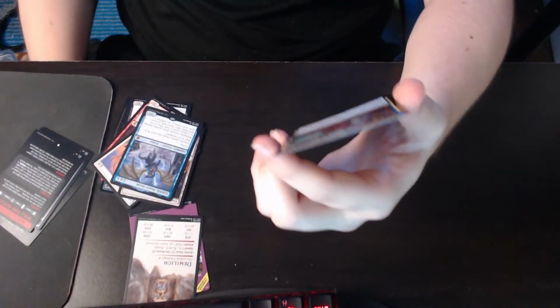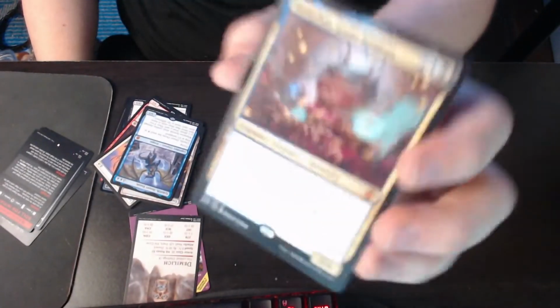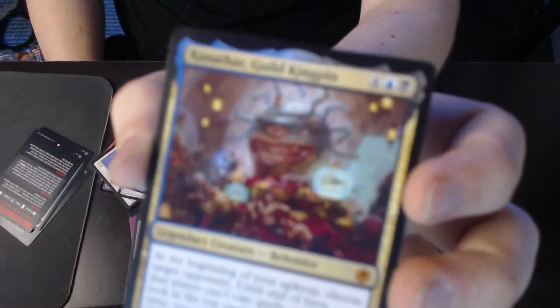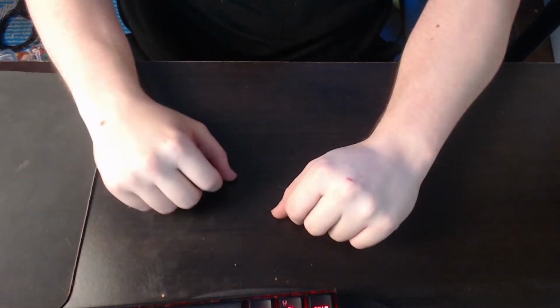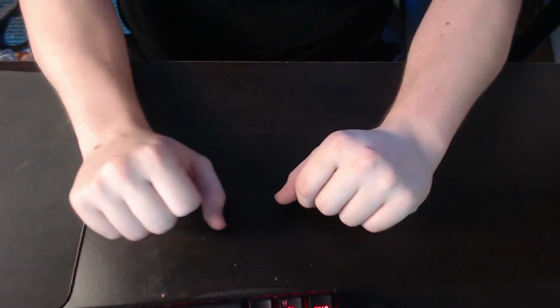And then, of course, this one I was told was good. Apparently, a lot of people wanted it. It's Xanathar, Guild Kingpin. I really like Xanathar. Love his guide. So yeah, that was my first few packs right there. That was all the rares that I got. Everything else was commons. But you'll see that they have some cool art and stuff for the commons as well.